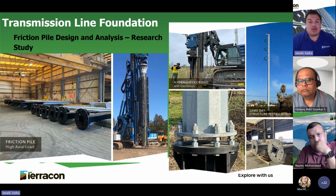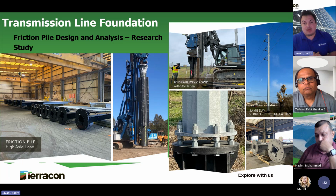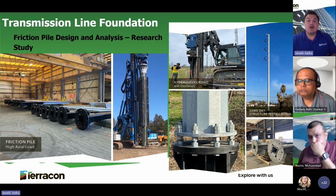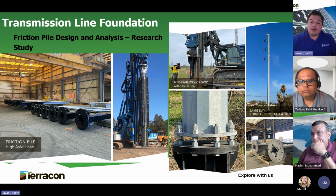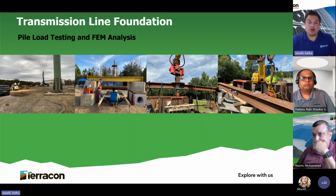This particular client reached out to us and brainstormed with us about the friction pile idea. Actually, this is a patent protected project. So we help our clients to go over the engineering analysis of what he had as an idea, develop that and standardize it for the use and application for transmission line foundation.